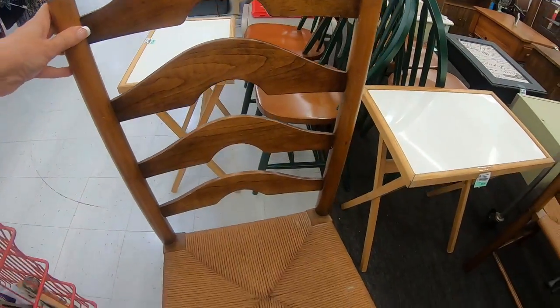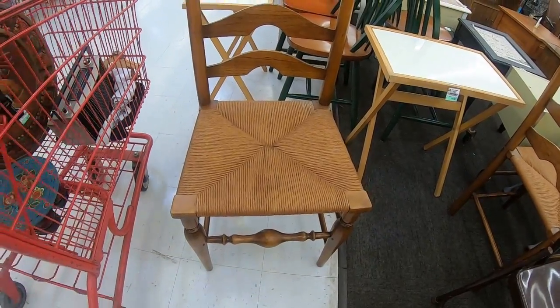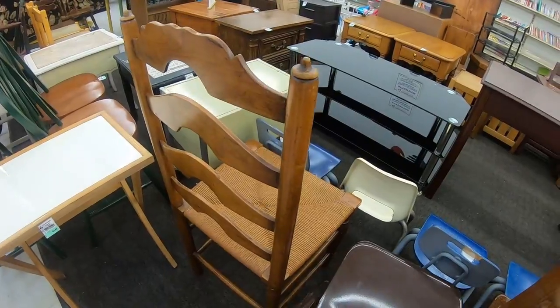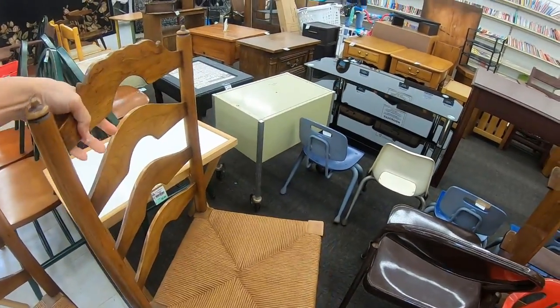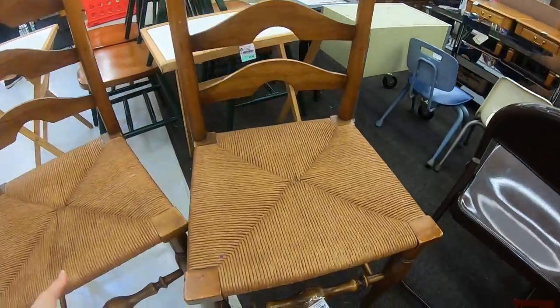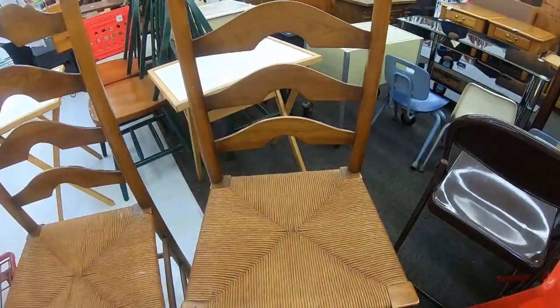I had spotted them when I first came to this corner, and I was trying to contain myself so I could catch this on film. These are two genuine Stickley chairs. Does it get any better than this? Nope. I am thrilled. Look at the craftsmanship. You can tell these are high quality.